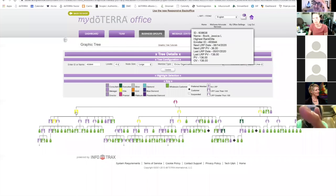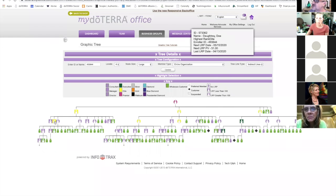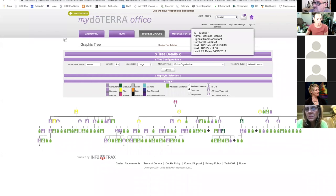So you don't want to see squares, guys. Squares means they're on LRP, but they're under 100 points. That doesn't count towards Power 3. So I would look here and I would say, okay, here's the person right here. I might reach out to this person and say, what can we do to help educate this person on LRP so that they can become a circle? Because that's going to help Jessica get her Power 3. So I want to look at all of these.